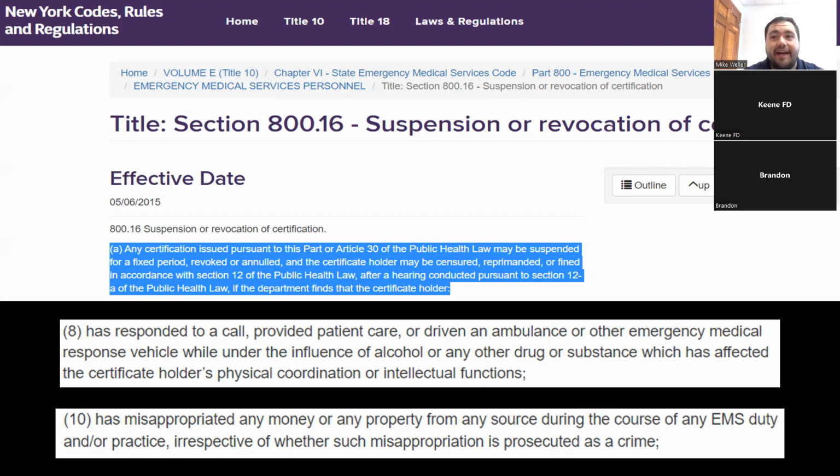If you have any kind of suspicion that any of your members responded on a call under the influence of drugs or alcohol, you are mandated to do a DOH report. You have to do it. So this can lead to a whole lot of issues.